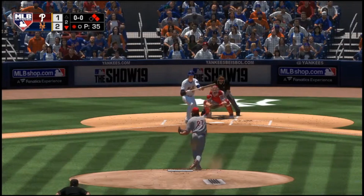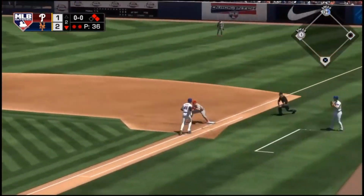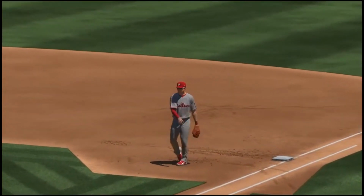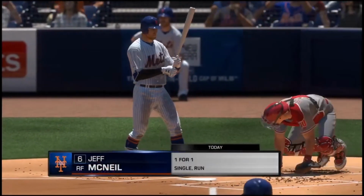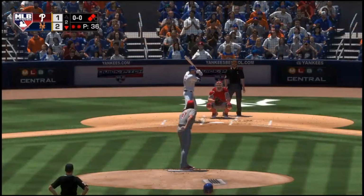He's set, and the pitch. And they do have him bunting with 1 away as he puts this one down. Only plays to first, so the pitcher does his job as it's a successful sacrifice. So it's back to the top of the order now, and that'll bring in Jeff McNeil.